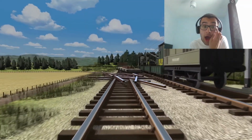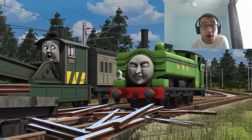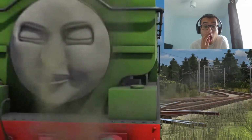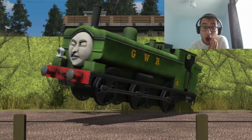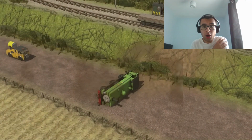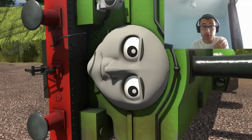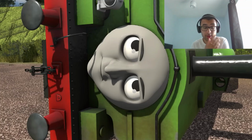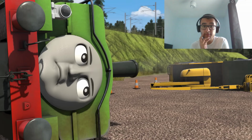Duck, stop! Oh no! Stop! Oh no! Oh my goodness. Oh, ow. What were those rails doing on the line? No one touched the rails, Duck, honest. Huh. Likely story.